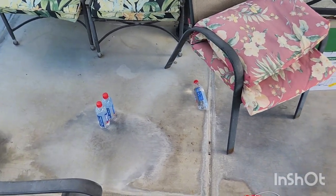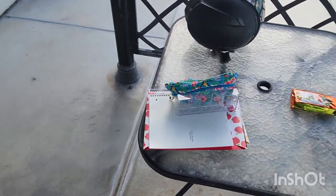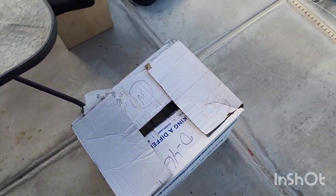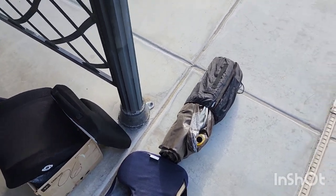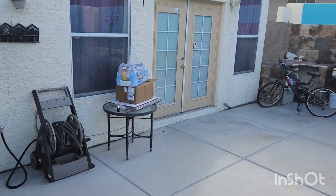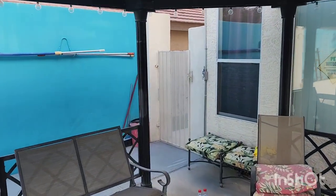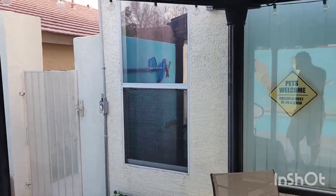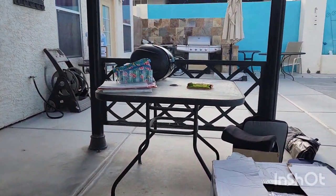Holy moly, y'all, I'm almost done. A few bottles of water, that hat, that empty box, a few things on this table, this big, huge, heavy box, this empty box with some bubble wrap in it, the air mattress and that stuff over there, and the bike, taking it back to the garage. We've done four loads, probably got two or three more loads tomorrow, or the next day, whenever we decide to do it.